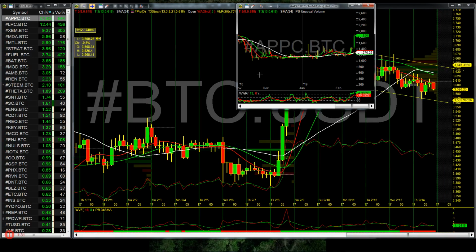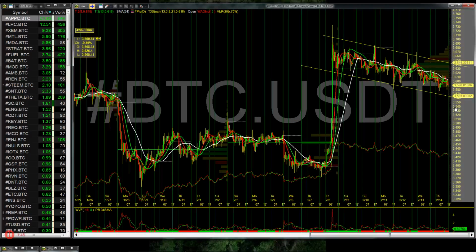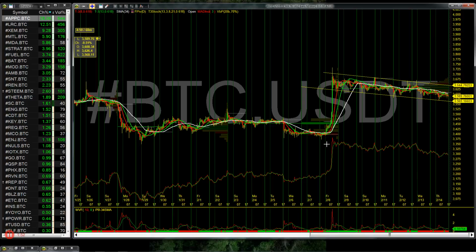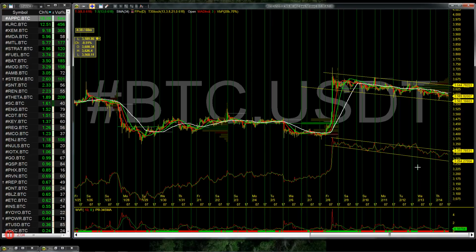Let's change this to a 60-minute. Squeezing this up a little bit. The accumulation distribution indicator looks like we almost broke out at one point, but we got still in this little channel.